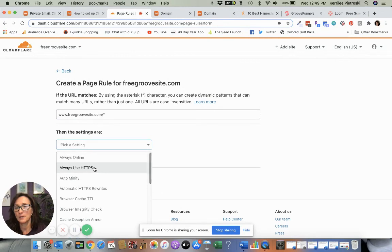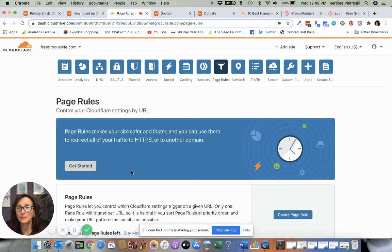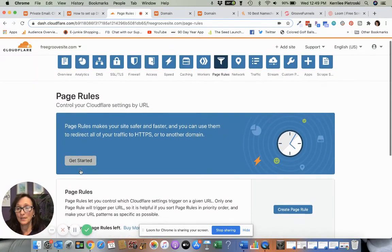There we go. Here's the always use HTTPS. So you want to always use HTTPS, and that's going to make sure that no matter what people put in, they will always get directed to the HTTPS. And there you have it. You've got it all set up.